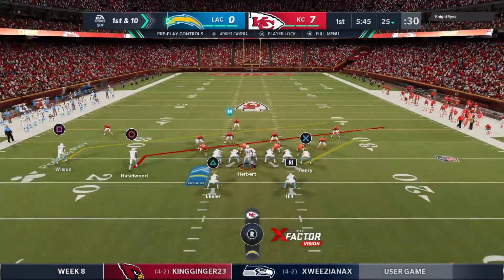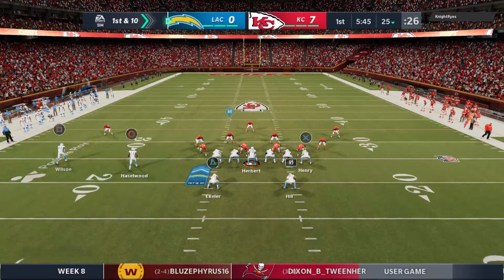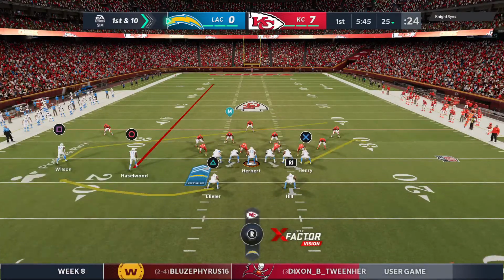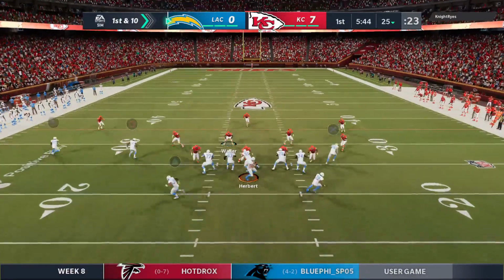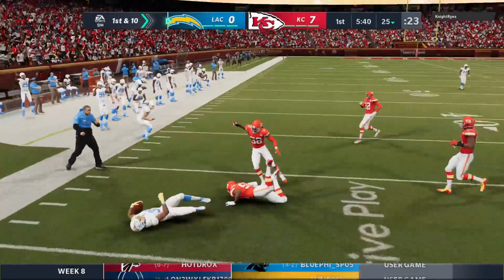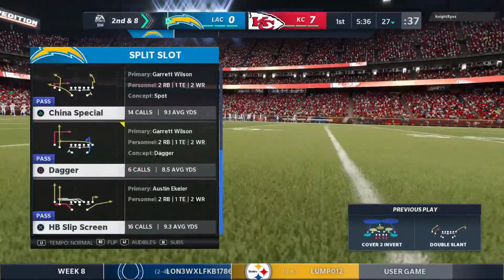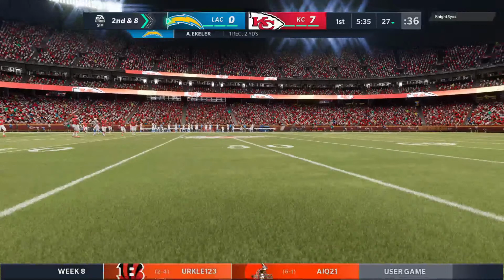Herbert going to lead up the Chargers here, 1st and 10 at their 25-yard line. And he'll drop here to throw. And that's into the hands of Eckler, and he's upended after a gain of 2 out to the 27. That catch good for only a couple.